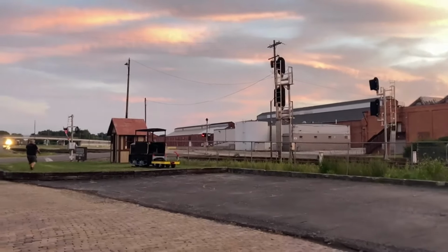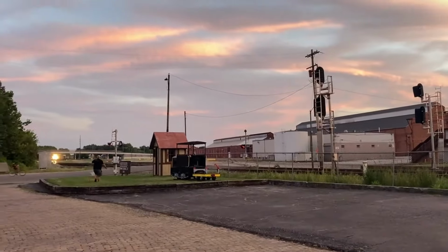All right, folks, here we go. Not gonna say this is our last one because it might not be. But northbound, heading up the C&O.